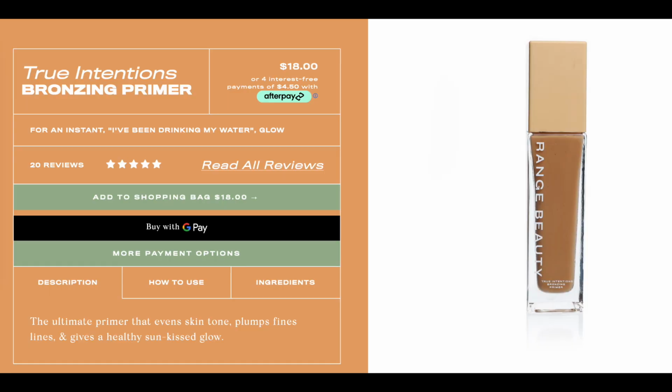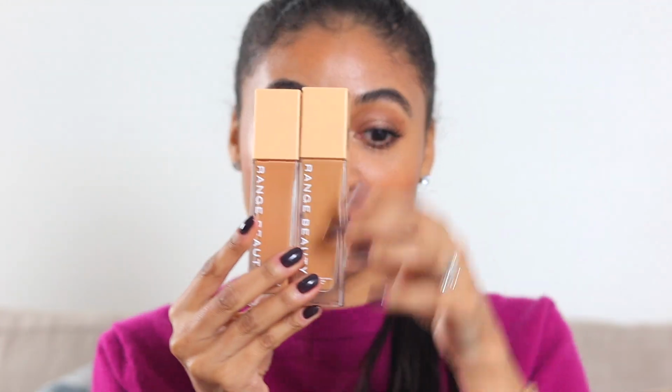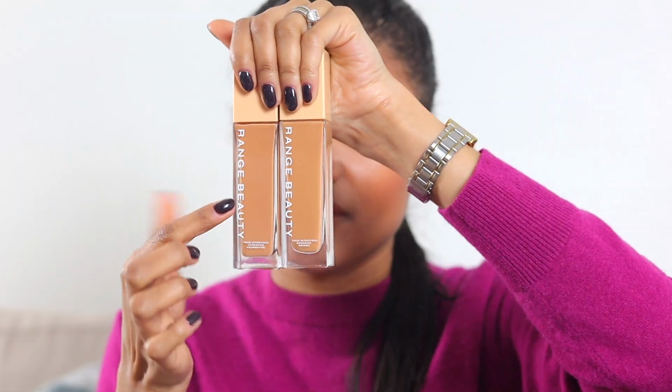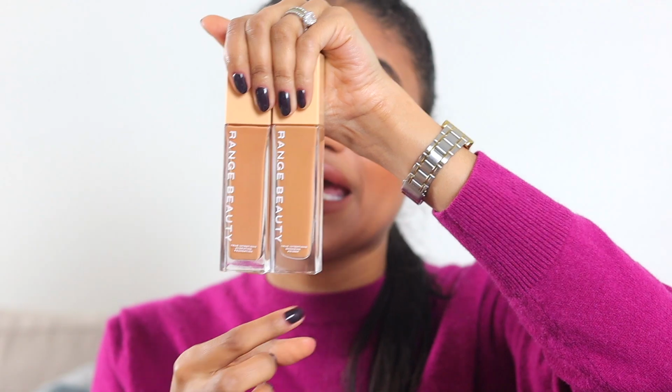Next, let's move on to their primer. So this is their primer. This is called their True Intentions Bronzing Primer. Now, I know you're looking at this and being like, girl, where are you getting bronzed up? Because it's basically a very close match in tone, like medium tone, to my foundation. This is the foundation, and it is very similar. It doesn't do much bronzing for me. If I had a lighter complexion, it might.